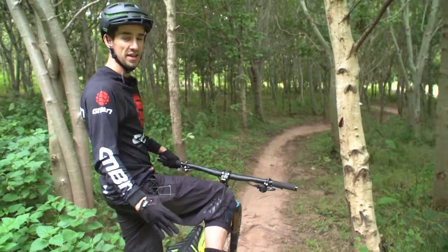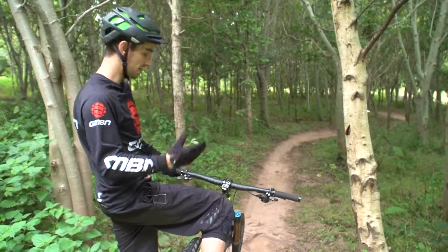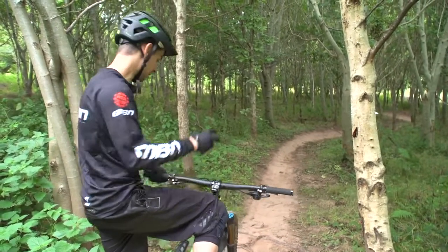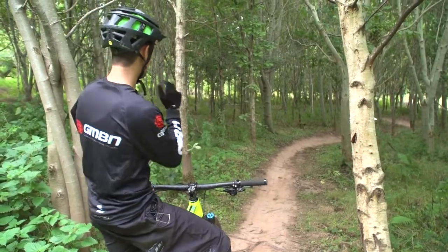Number 5, training yourself where to look on the trail. When you're driving your car down the motorway, you'd never look at the bonnet, so the same thing counts on the bike. You need to be looking way down the trail. Yes, when it gets very technical, you might want to pick a line closer to your front wheel, but more often than not, you need to be looking very far ahead.